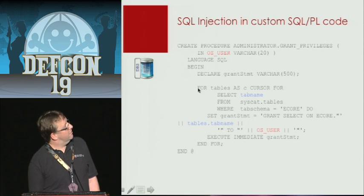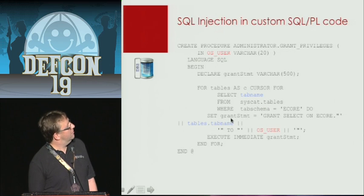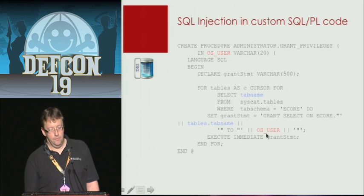So whenever you see such code, you should try to find the responsible developer, and he should use bind variables, or if this is not possible here, for example, then he should do an input validation. So he has to validate that the table name is proper, and you have to validate that the OS user is in the right format.